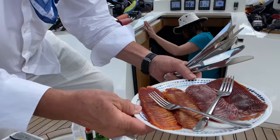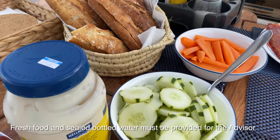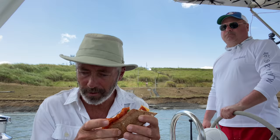Wow, it's a big job to make sure we look after everyone for the day here, including the canal advisor. And today we have super sandwiches. We're just eating really well.